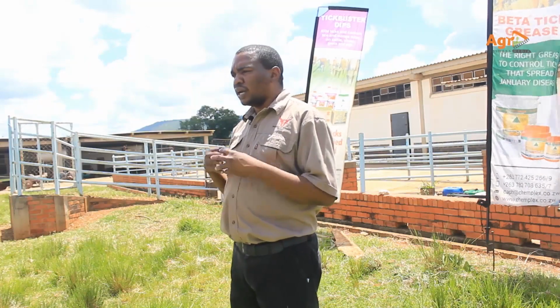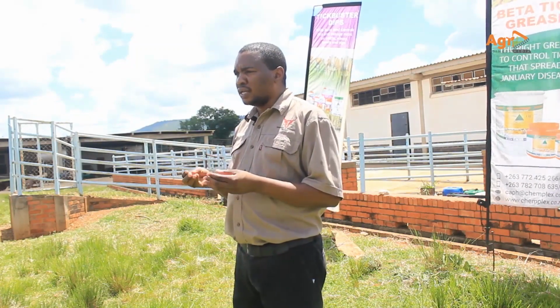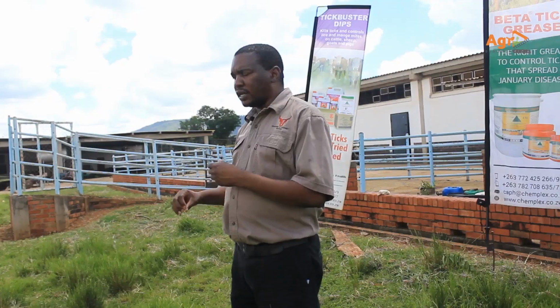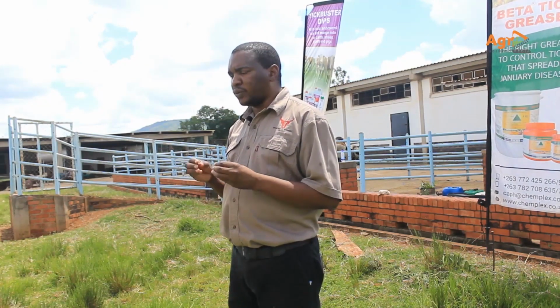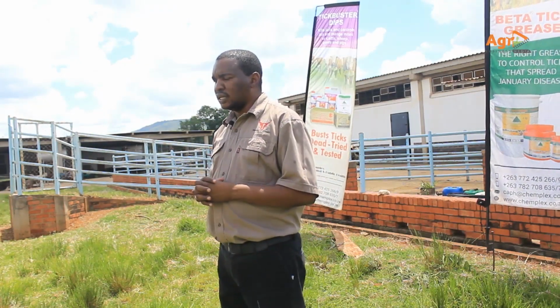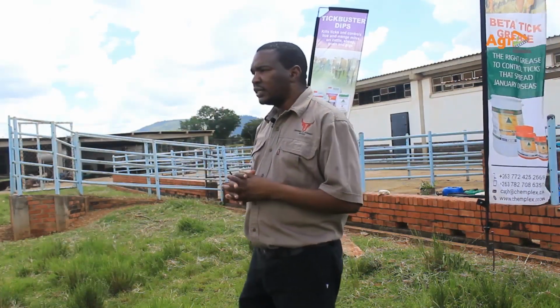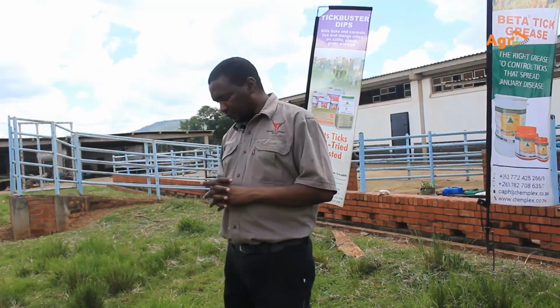Then we have also the use of tick grease, which is a very good supplement to the dipping program, wherein we apply tick grease to our animals in between dipping sessions. This tick grease is applied at specific tick feeding sites, which include the inside of the ear, the udder, under the tail, and at the end of the tail brush, where we find ticks hiding. So these are the methods that we can use to prevent January disease. I think that concludes the preventative measures that we as farmers can use to prevent January disease.